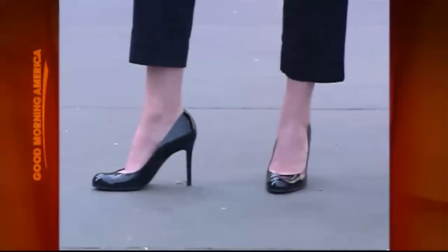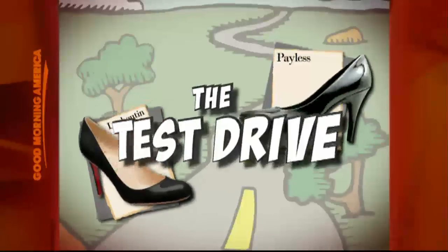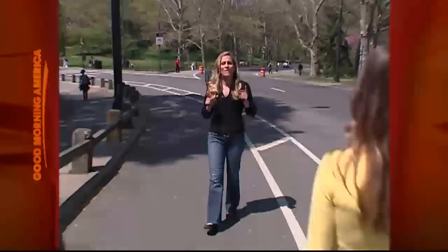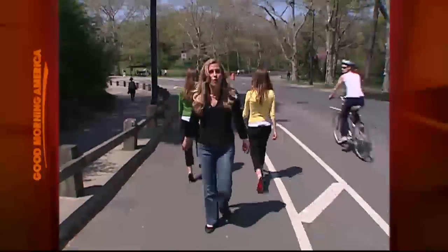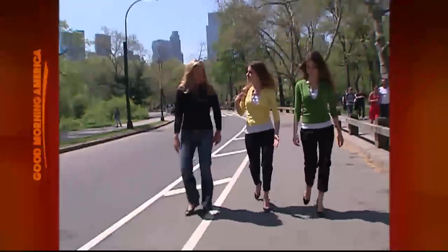But shoes aren't all about looks. You do have to be able to walk in them. So time for the test drive. Our twins will walk a mile in Central Park in 4-inch heels and tell us then which shoes are more comfortable. While Maria's Christian Louboutins start out strong, You know, mine are fairly comfortable.